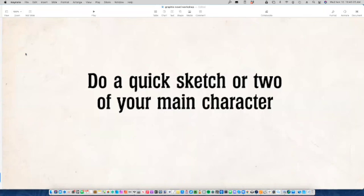So now I just want you to do a couple sketches of your main character. And if it's a boy, try making it a girl or vice versa, that's great. If it's human, you want to make it an animal, try that, or vice versa. So I'll give you about 3 or 4 minutes to do this, just real quick, nothing really fancy or detailed. Just kind of play around with your character a little bit.